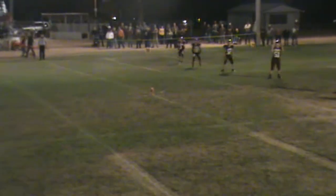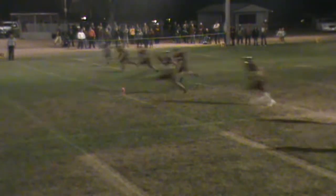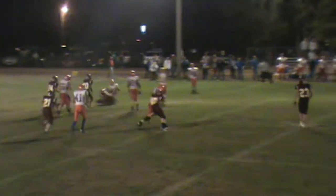Bixler take it right straight ahead. Middle stood up. Finally brought down by about 3. Going to make it down inside the 25 to about the 22 yard line. Number 51. First down from the 22 yard line.